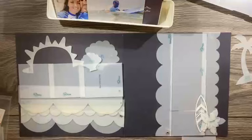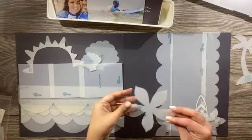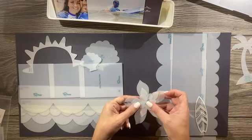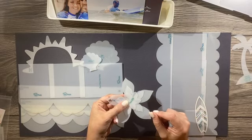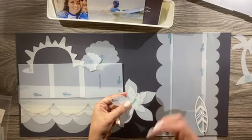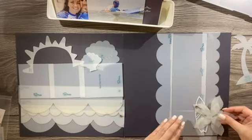So lots of summer memories, but this one's going to be fun because I've been using a lot of more oranges and yellows and reds, and this one will not be as orange, yellow, red. Not as bright colors, but it'll be fun. So a little bit more classy, I think. Nautical, I guess you could call it. Classy, that's subjective, but that's why I want these little flowers because I think they'll be so cute, and almost the seashells too.